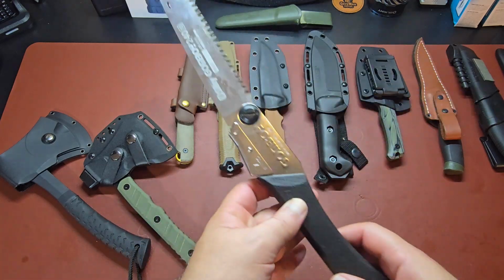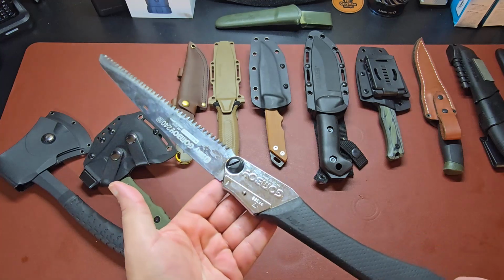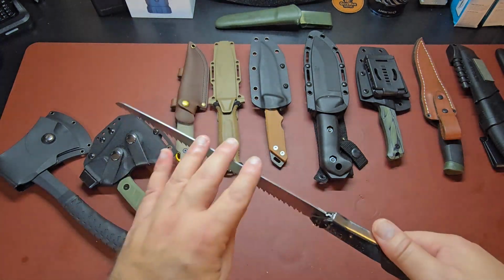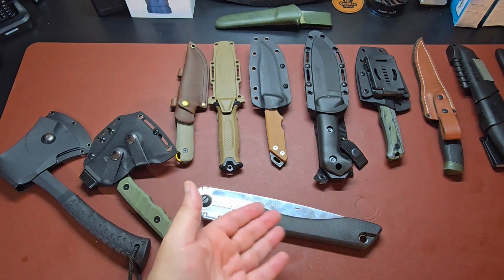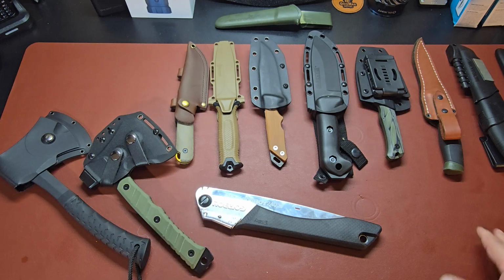I have smaller ones. I think it's like the 140, and there's really huge variations of this. But I like using this because it just makes things so much easier than hacking at something. But like I said, it's not always going to suit every purpose that I need. So I like to have a little bit of this and that, depending on the situation.